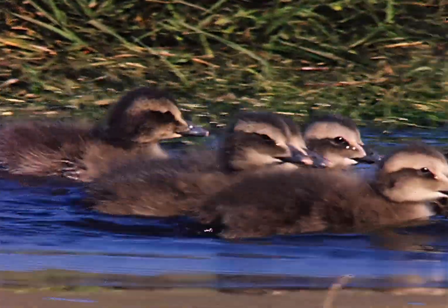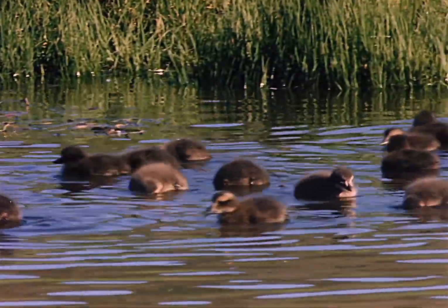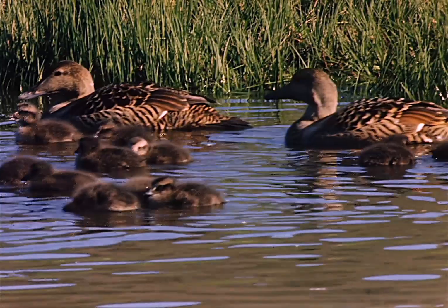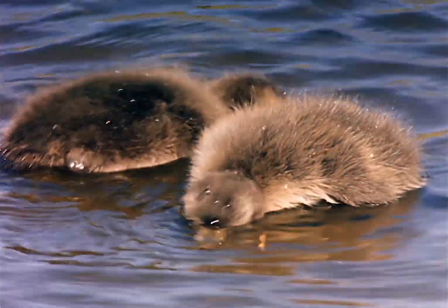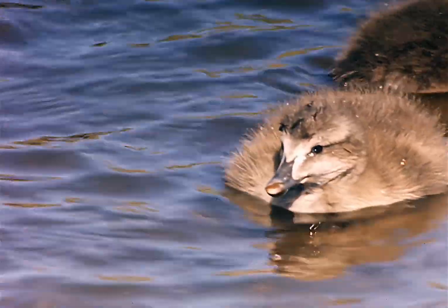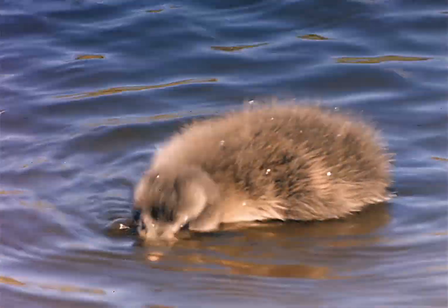Water is their element. The little ones romp about with astonishing naturalness, even though they are coming into contact with the wet element for the first time in their lives. The calm water of the freshwater ponds where the young ducklings stay for a few days provides a rich food supply suitable for the little beaks.